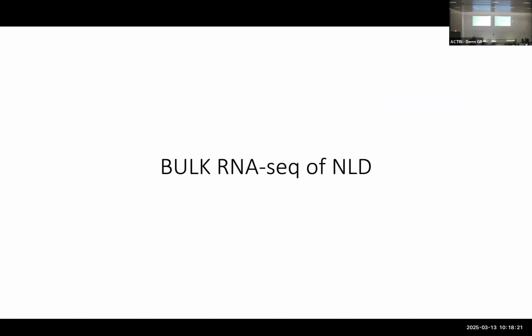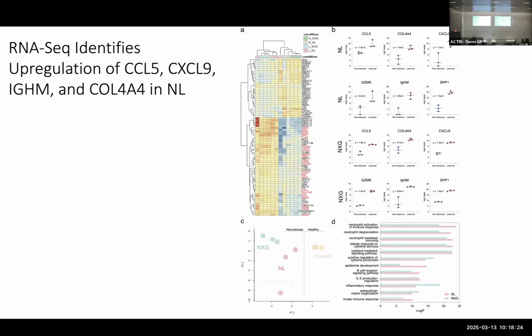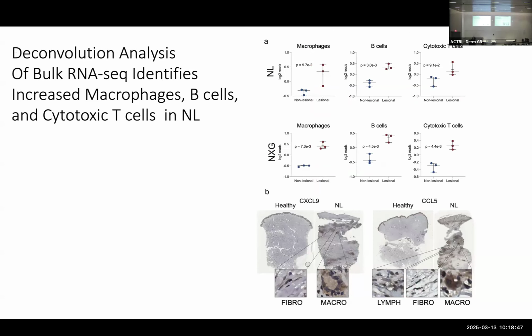So we usually start with bulk RNA sequencing, and that's what we did with NL. This identified a strong upregulation of some chemokines, namely CCL5 and CXCL9. There's a very high upregulation of IgM. And then we started seeing very high expression of some collagens that are usually expressed at low levels in the skin, like collagen 4A4. We were then able to do some deconvolution analysis from this. That means taking those bulk signals and trying to figure out which cell types are in the skin. And we found increased macrophages, B cells, and cytotoxic T cells.